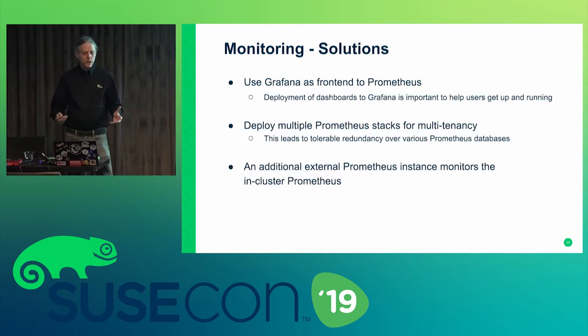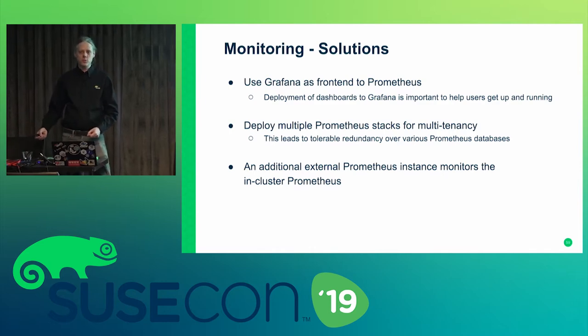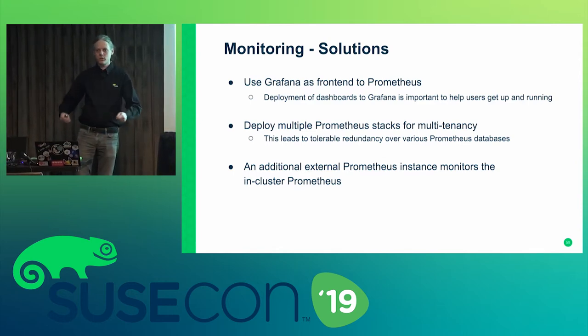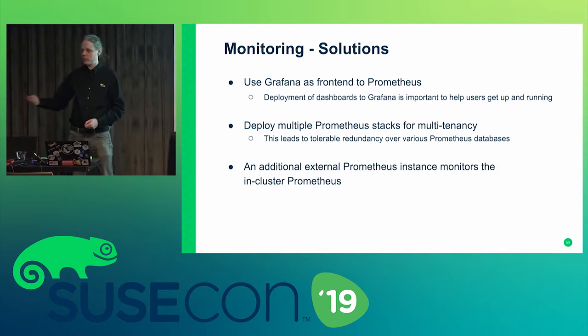To aid in that configuration, we are deploying lots of dashboards to Grafana. When we spin up a new Prometheus Grafana stack, we already deploy quite a lot of dashboards that make the thing look great from the start. It's not an empty Grafana where you can start configuring your own dashboards, but we have a set of sensible dashboards that make sense for our customers.